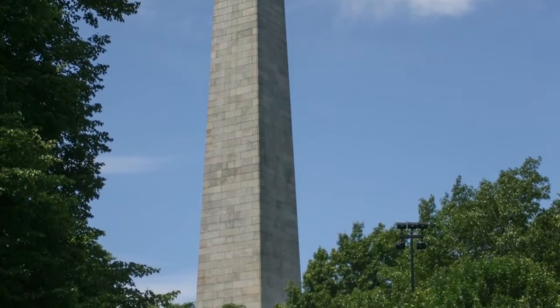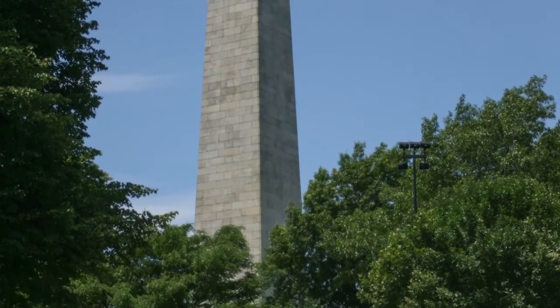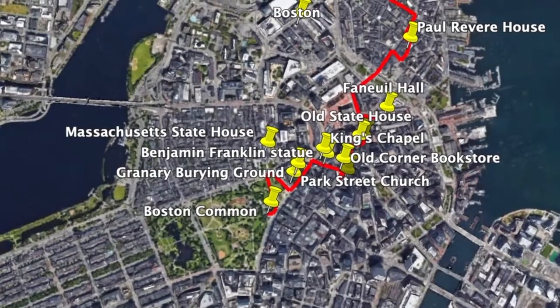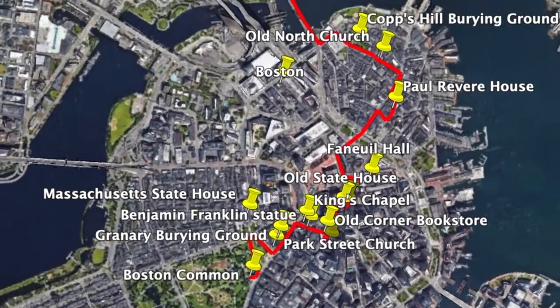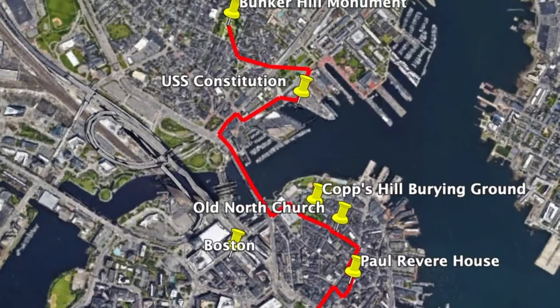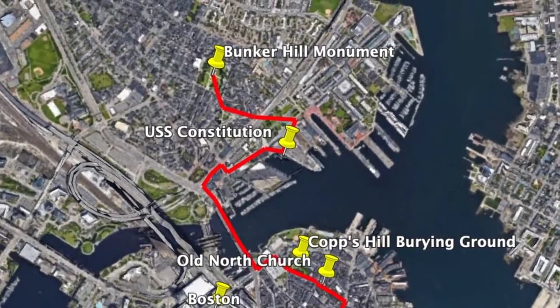The final stop on the Freedom Trail commemorates the first major battle of the American Revolution, the Battle of Bunker Hill. The Freedom Trail is an excellent way to see Boston and thoroughly experience the people and places that were instrumental in the early history of our country.